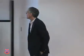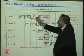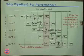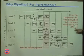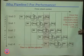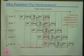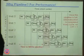Okay? Once the pipeline is full, you know, it's not full here, it's not full here, it's not even full here. Look at that. The pipeline's not full. But now the pipeline's full. Everybody's doing something. 1 instruction is going to be completed every cycle. So therefore, 1 instruction per clock cycle is 1 cycle per instruction. So that means CPI is 1. So now I just stand here and I catch them as they come off the pipeline, and I'm getting 1 fast instruction every clock cycle, or 1 instruction every fast clock cycle.